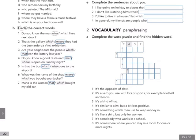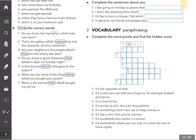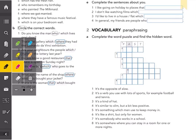Mira, number 1. Complete the crossword puzzle, complete the word puzzle and find the hidden word. Pues mira, number 1. Now, can you see there? Number 1. We have our definitions. Number 1. Can you see? It's the opposite of slow. Of course. Fast is the opposite of slow.